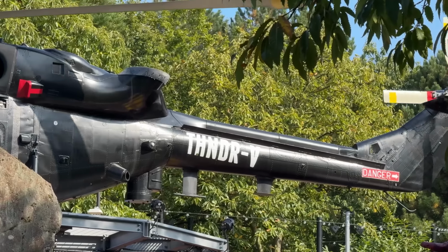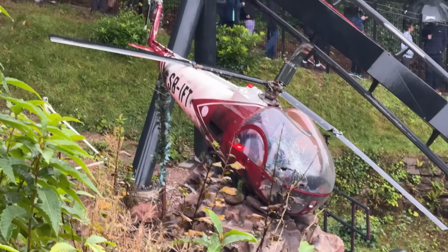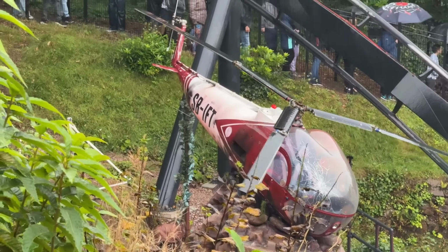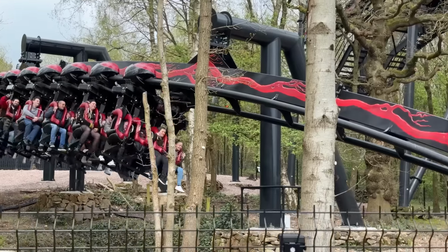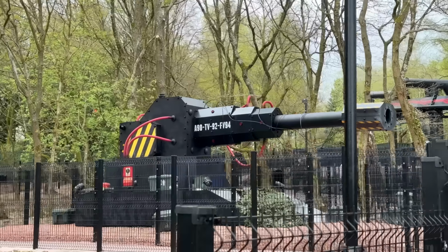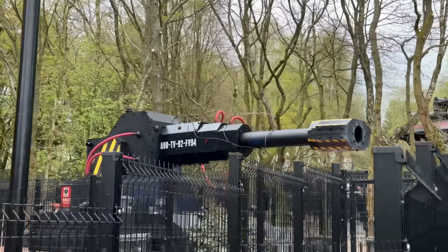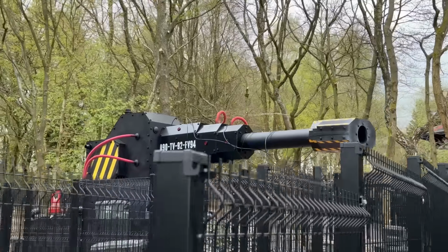Thunder V is what the helicopter is called as you enter Forbidden Valley. That is a reference to the fact that area used to be called Thunder Valley. SBIFT is on the other helicopter in Forbidden Valley, and that is a reference to what they used to say when Nemesis dispatched, which was sit back, it's fright time. The huge gun in the queue as well has A90, TV92, FV94 written on it, which is Aqualand 1990, which is what that area was before Thunder Valley. TV is Thunder Valley 1992, and then Forbidden Valley 1994.